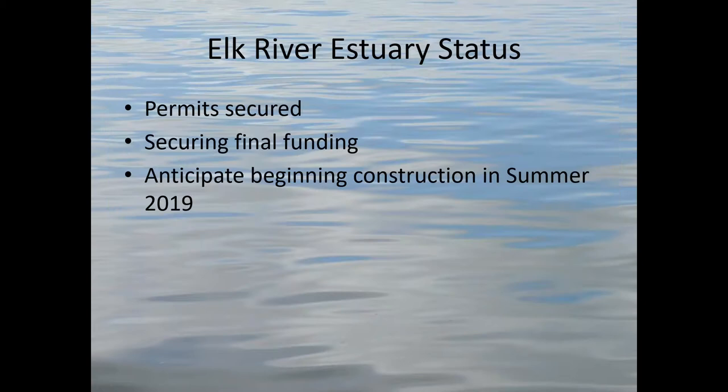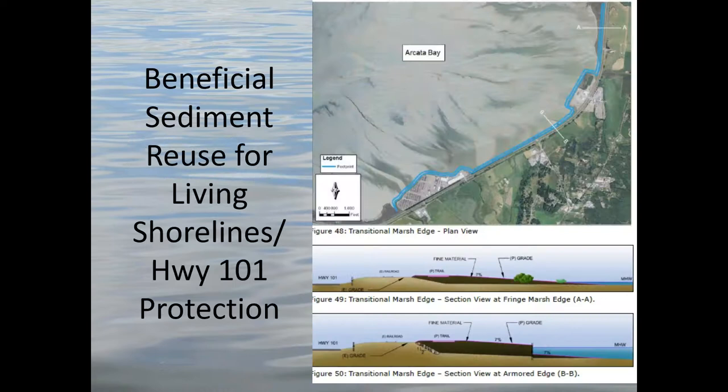So the status of that project, it's got its permits, it's trying to secure its final funding, and we're hoping to start construction in summer 2019. I'll just briefly mention another project in this feasibility study stage, which is looking at living shorelines along Highway 101. This is an area that Alderon was showing images of earlier in the presentation that's vulnerable to inundation, sea level rise, and where the railroad embankment has significantly eroded.